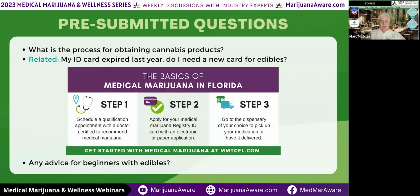But more important, you really want to schedule an appointment with the doctor. That's the first step. And bring your medical records, or give them the capability to access your medical records. Once you go through that appointment, and if you do qualify, you'll be put into what they call the medical marijuana registry.